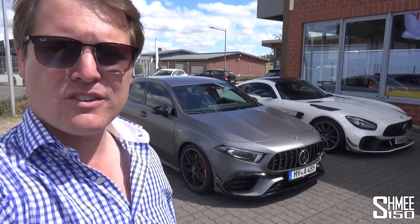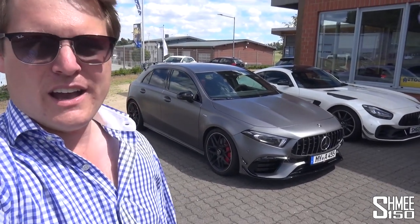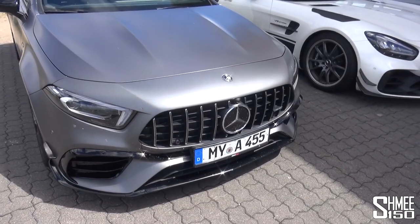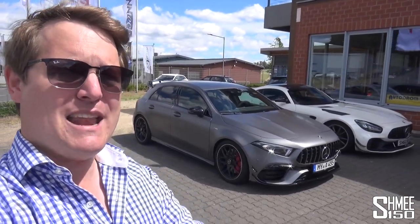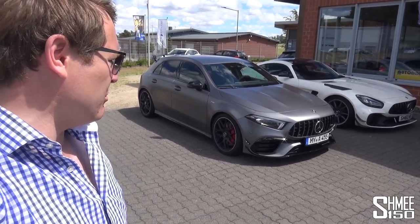I think it's a fantastic thing to drive, and I really appreciate that RENNtech let me take the keys out today to go and enjoy it as well. So I'm afraid to say my A45S is not going to be happening for the time being. This one will be staying with RENNtech. I've enjoyed the car though, and I do recommend anybody that is thinking about one of these, do try it. It's fantastic. It's really, really cool.